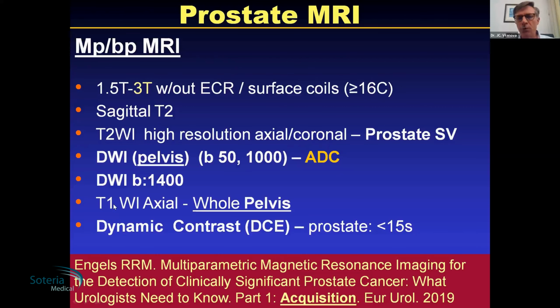Of course, T1 from the whole pelvis, and as we are going to review, a minor role for contrast in detection. But if we are using contrast, it has to be used with high temporal resolution. Here you have a paper that was published after the new PIRADS update, with all the technical details for 1.5 and 3 Tesla, with the proper technical parameters that have to be achieved in any acquisition of an optimal prostate MRI.